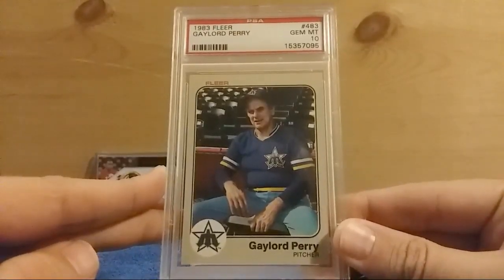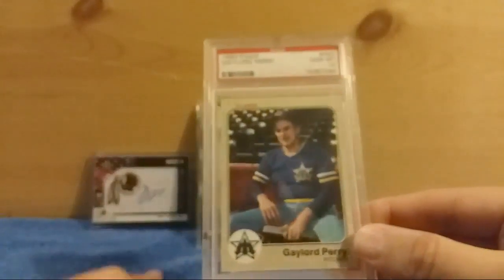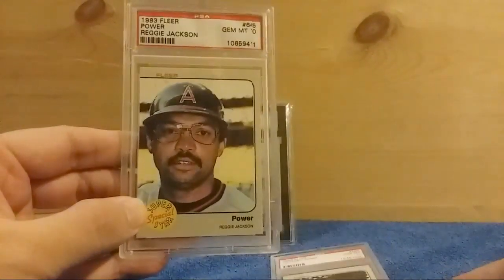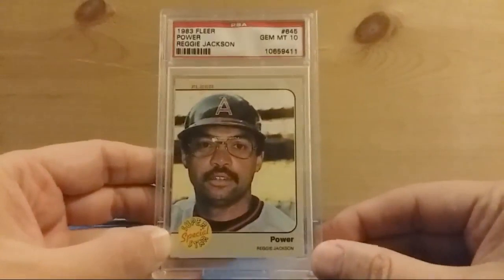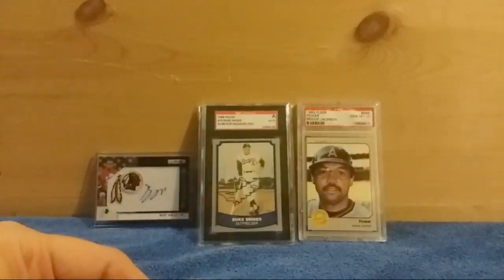So, all right, I got a couple for the dog fans. LSU. Okay, so Georgia then, Tux. Yeah, Gaylord Perry here, PSA 10. And this is Reggie Jackson. I hate this card design because it looks like it's miscut, but that's actually the way it was designed. And another 83 Fleer. Neither one of those are pricey cards by any means, but picking up PSA 10s of Hall of Famers, you can't go wrong with that, especially when it's only a few bucks.